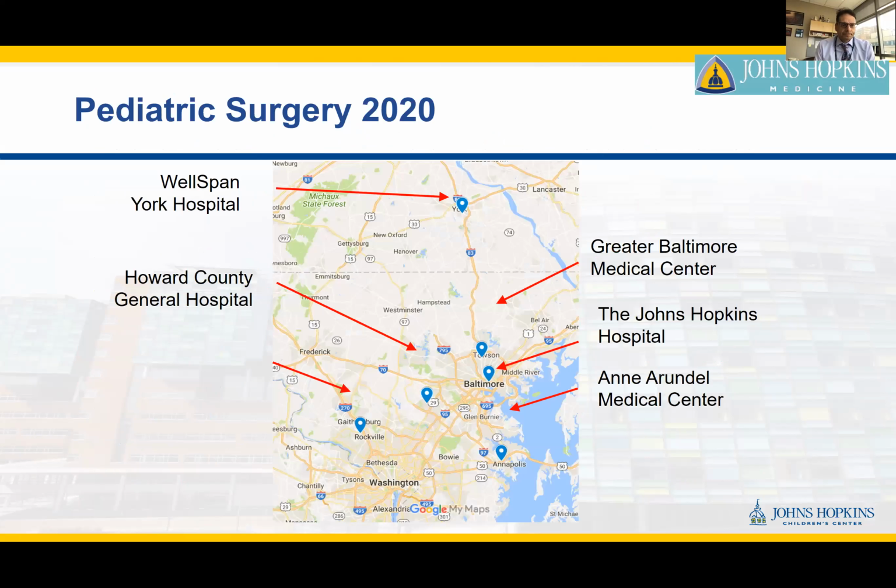In the next slide, you can see that we take care of kids not at the Johns Hopkins Children's Center alone and not at those extended sites, but now also, and every time this slide is shown, people are surprised to see it, we extend pediatric surgical care from central Pennsylvania all the way down to the National Capital Region. And so our surgeons will travel to York, will travel to Anne Arundel, to Annapolis, will travel to Rockville, Maryland, and of course, Howard County and GBMC. And this is just our commitment to take care of kids in the region.